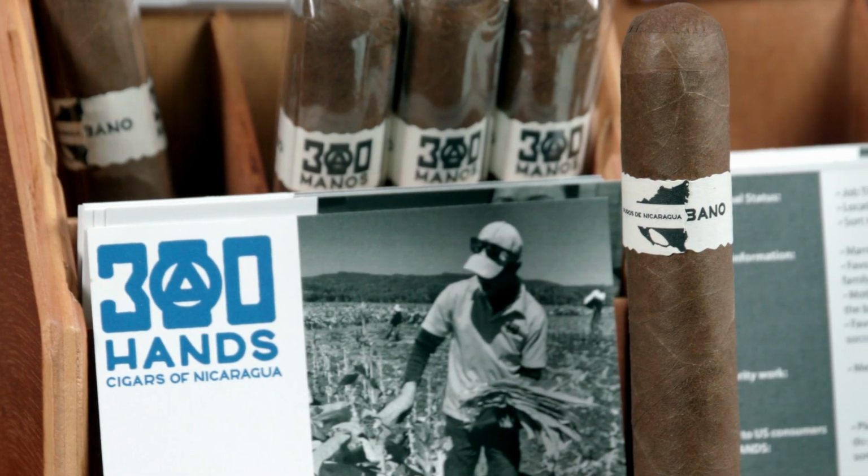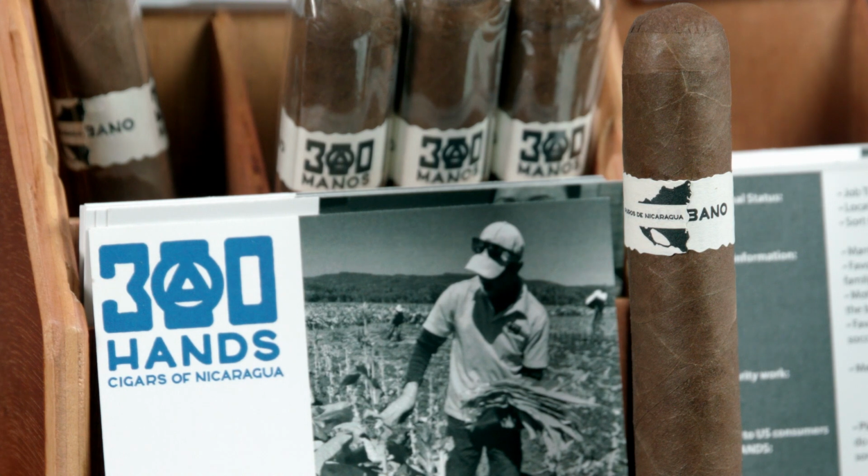And those 300 hands, most people don't know that for one cigar that you're smoking, 300 hands have taken part in making that one cigar. It could be a Southern Draw cigar, it could be anyone's cigar, but this is a craft, this is an art, this is a labor of love, and I always say we wouldn't be where we are if it weren't for them. So what we like to do with this project is give back to those people and enhance their lives in any way that we can.